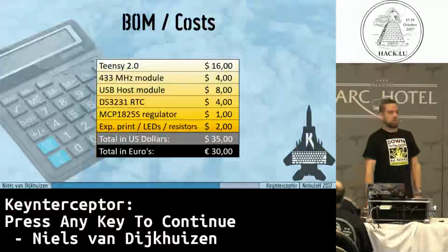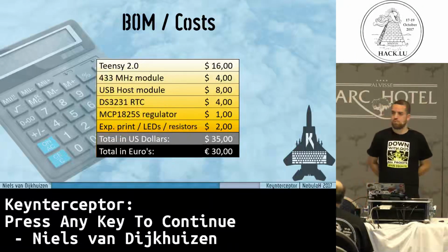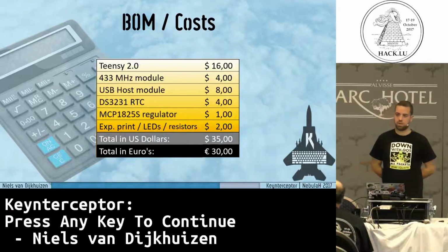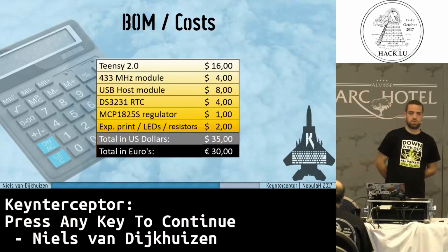So the bill of material, the cost, well, it's really affordable. This is just common off-the-shelf stuff. If I would make my own PCB and solder on my own chips and bulk order the chips, I can get the price lower, of course. I think $35 or 30 euros is still acceptable.